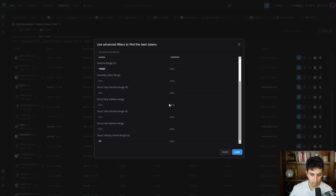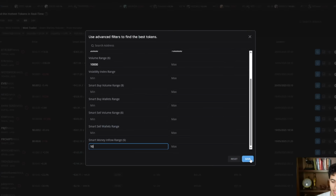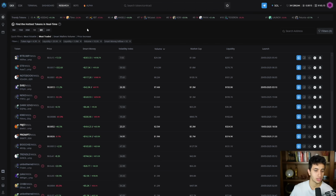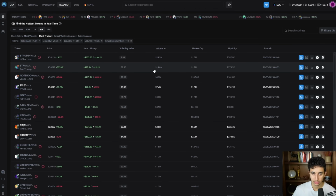I also scroll down in Mizar. One of the really cool features I like is they have a smart money inflow. So to avoid scams and rugs, I typically just put $10. This is going to show you all the tokens that smart money has bought at least $10 worth. A couple really trendy tokens that are still gaining lots of volume.